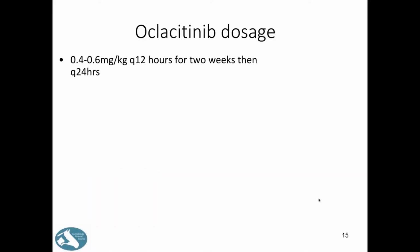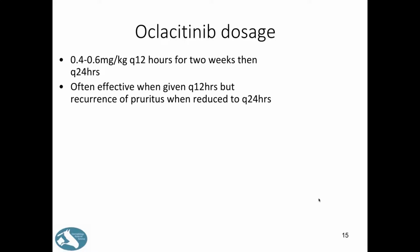The dosage, I want to say something about the dosage for oclacitinib. That is the standard dosage, 0.4 to 0.6 mg/kg every 12 hours for 2 weeks, and then you have to go to daily therapy. The reason for that is that it can affect the receptor for erythropoietin and bone marrow function. So that's why it's not recommended to give it twice daily for longer than 2 weeks. And what we find is it's often effective when given twice daily, but then you get this bounce back of recurrence of pruritus when it's reduced to once daily therapy.